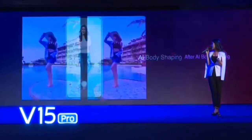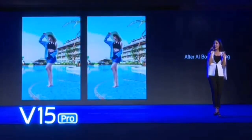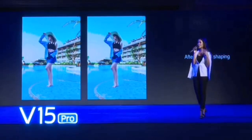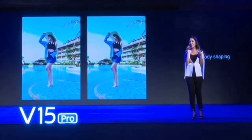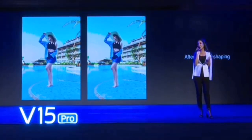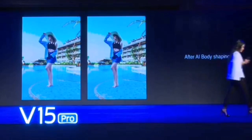And with this, we can also see the difference between without AI body shaping and with AI body shaping. And this is, I think, the solution for you to look like a supermodel in any kind of pictures, anywhere and anytime. So just to sum up, let's take a small video on this.